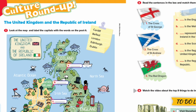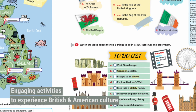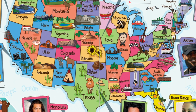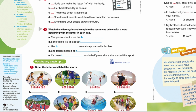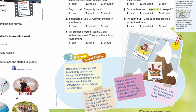We are going to invite students into our classrooms to experience British and American culture for themselves. Then we'll begin each unit with a fun video and the revision of the main vocabulary and grammar contents that students need for that unit. What a learning entrance! Wouldn't you agree?